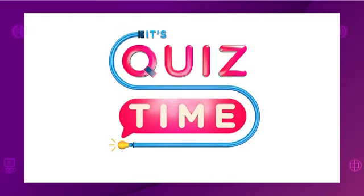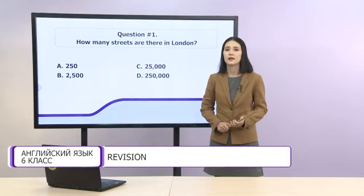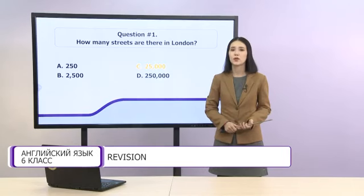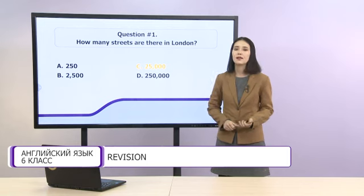Very good. It's time for the quiz. Let's start. Question 1. How many streets are there in London? A. 250, B. 2,500, C. 25,000, D. 250,000. Let's check. C. 25,000. There are 25,000 streets in London.